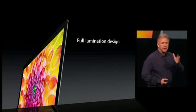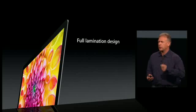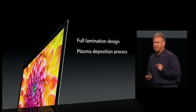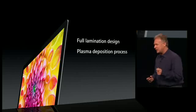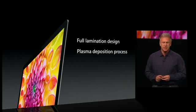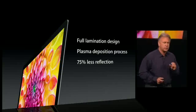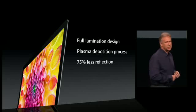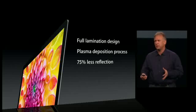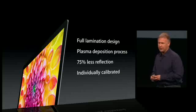And then we also apply an anti-reflective coating to the display, but we wanted to make it even purer, even thinner, even higher quality image quality. And we use a new technology for us called plasma deposition. You can go home and tell people, today I heard about plasma deposition. It allows us to apply the anti-reflective coating down to a nanometer thickness. And the combination of all this hard work is really simple. Customers are going to appreciate that it's 75% less reflection than the previous generation. That's a really big deal. And to top it off, these displays are beautiful. They're each individually calibrated on the manufacturing line with a spectroradiometer. It is very, very cool.